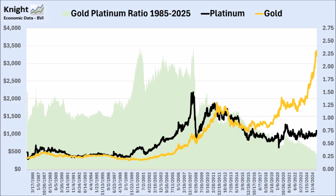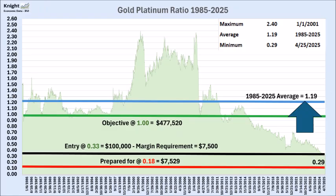Platinum is 20 times more scarce than gold and far more expensive to mine, and has a fraction of the annual production of gold. In 2024, 3,300 metric tons of gold were mined, versus 190 metric tons of platinum. Historically, from 1985 through 2025, platinum is sold at a 19% premium to gold.